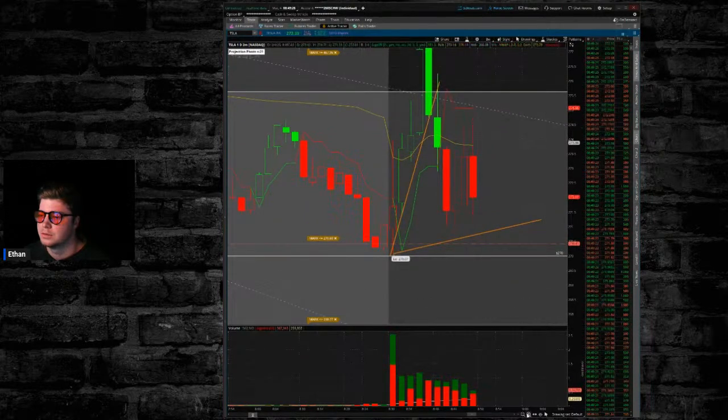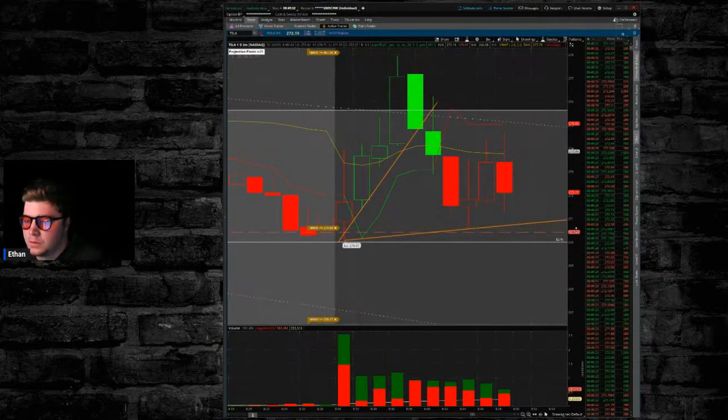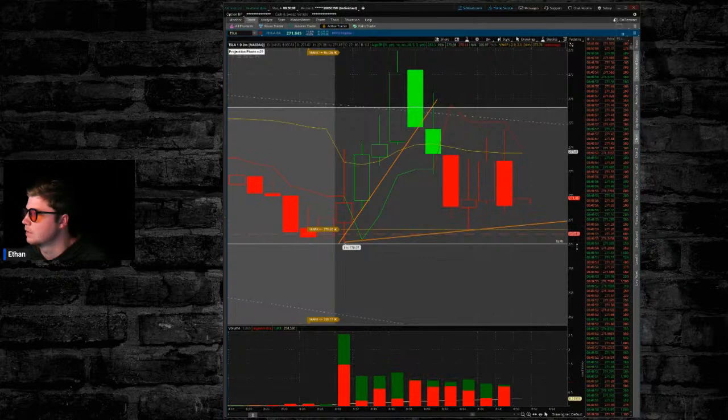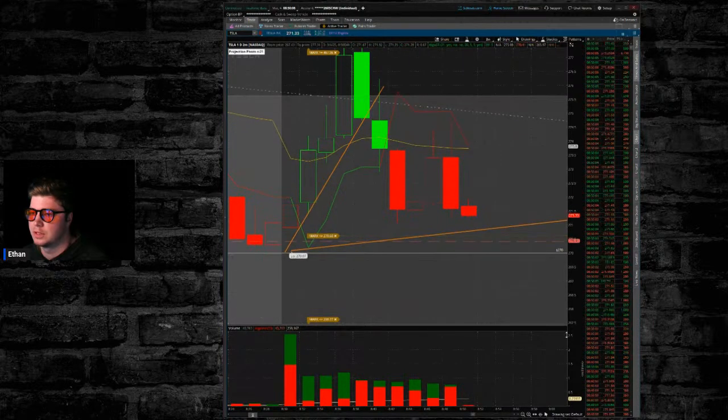Be patient. I think we should see this any minute here. This chop just sucks. It's hard. You can get chopped up really easily. $271.50, 40, 30, 25. Little bounce, 25. I think we're going to see this any second here. As long as we don't get a big bounce on futures, this is ready to go.